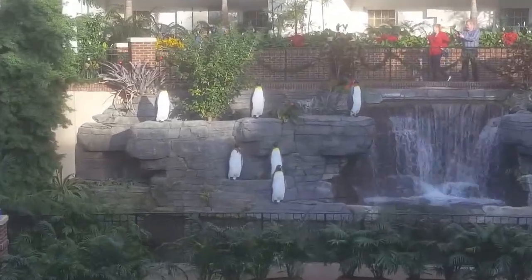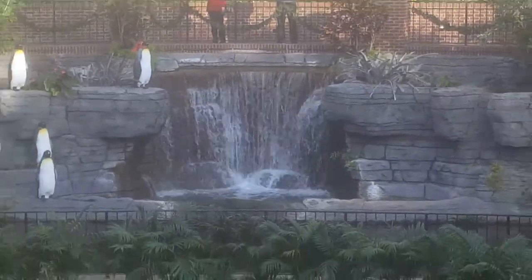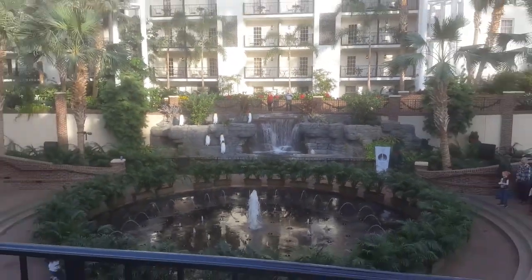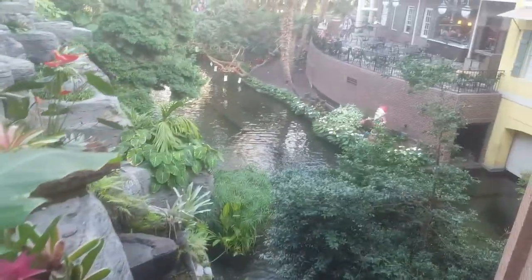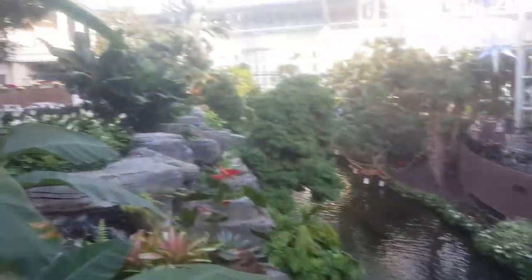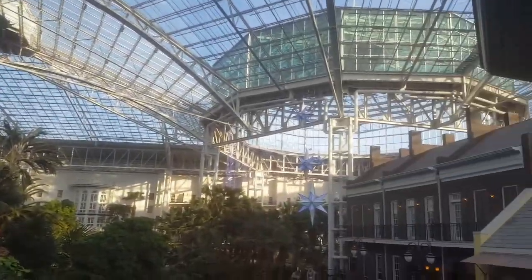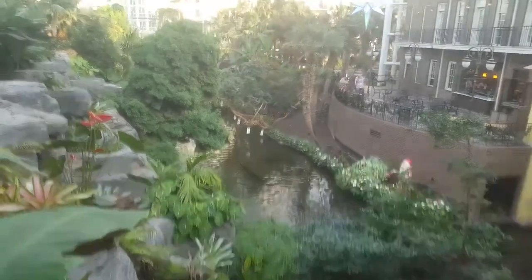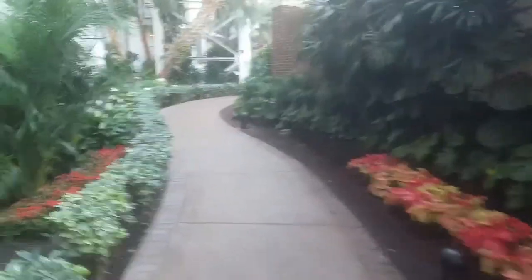You can see there's penguins over there. They're not real, they're fake, but they're pretty cool. This was all also shot on the outskirts of Delta Island. The reason they call it that is because it's surrounded by a makeshift river.